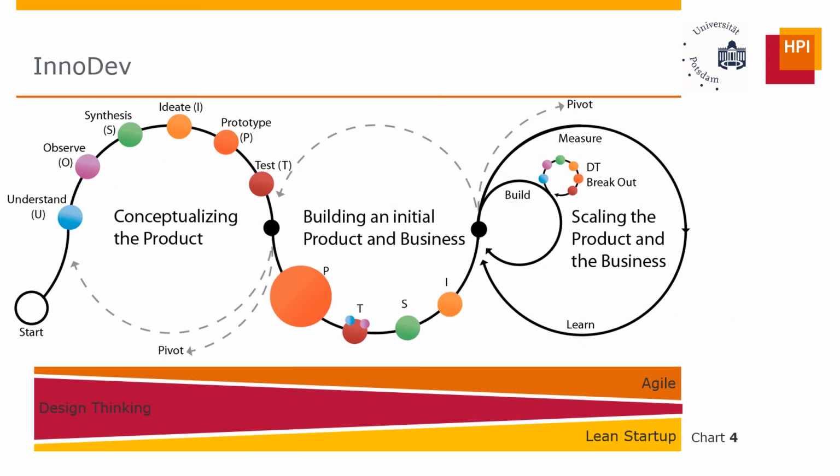For my research, we developed InnoDev, which is a process framework that aims to intertwine design thinking, lean startup, and agile software development. In short, it consists of three phases: the conceptualizing the product phase, the building an initial product and business phase, and the scaling the product and the business phase.